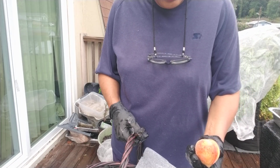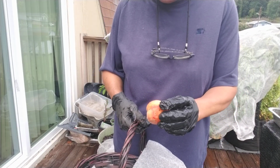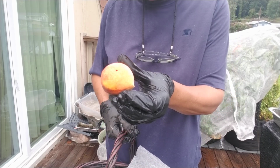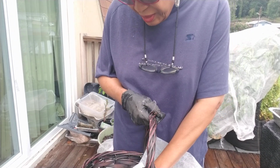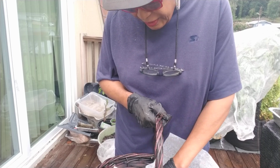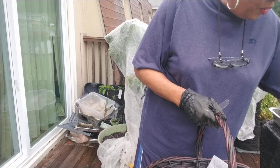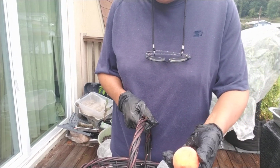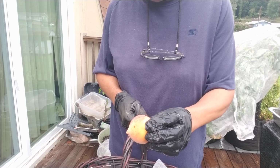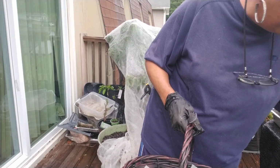See this one right here. Now this one's good. This one's good. Well, it has a hole in it. So something worm has gotten in there. I'm going to put that on this side. We're going to do some dissecting to see what exactly it is. But I saw the plum curculio out here trying to get in. And this one kind of healed over, but I'm going to put it over here with the bad ones anyway.